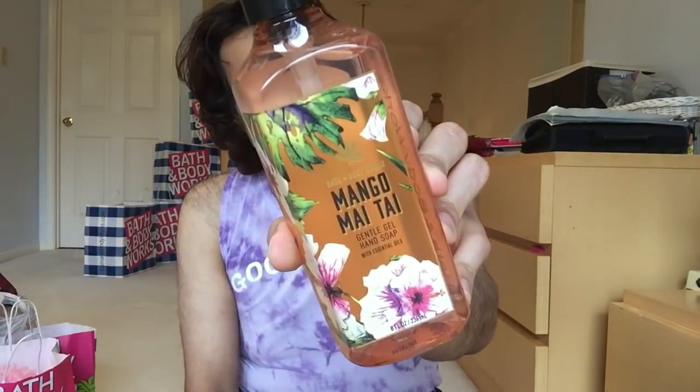This packaging is so gorgeous, you guys. Oh my god, fabulous. Okay, so I got one of those, and maybe I got more than one, right? Did I? Maybe not. I don't know. Anyway, I got a mango Mai Tai in the gentle gel as well.